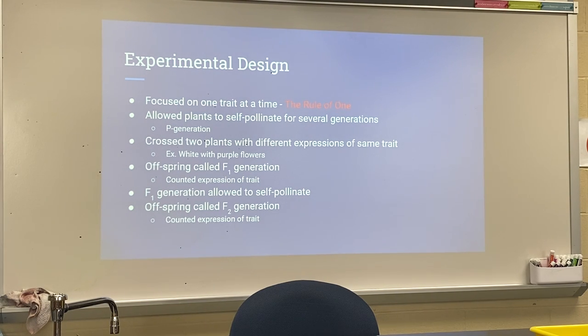So his experimental design was really, really important. This is pretty much the reason that we're able to take Gregor Mendel's science so seriously. He focused on one trait at a time. Like I said, the first row, he'd harvest it and redo it over and over. Every time he grew a set of plants, he only focused on one thing. Which is important because we're able to control all the factors in the experiment and it doesn't get messy. We call this the rule of one in science. It's a pretty big deal, the rule of one.